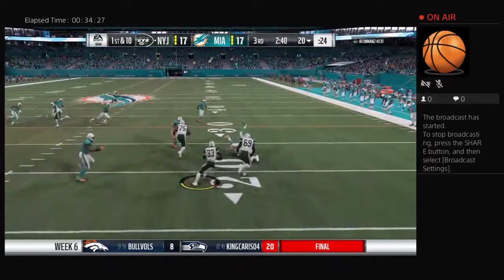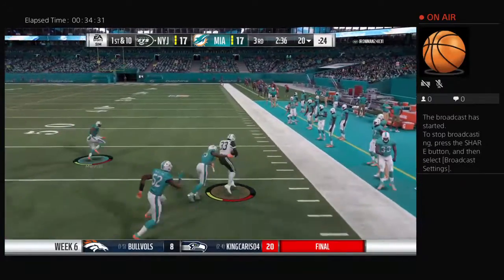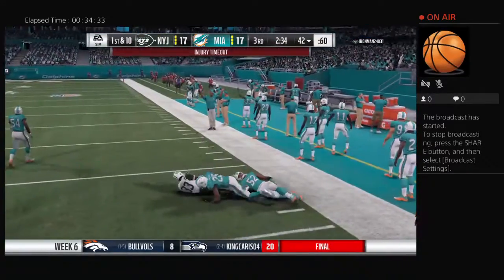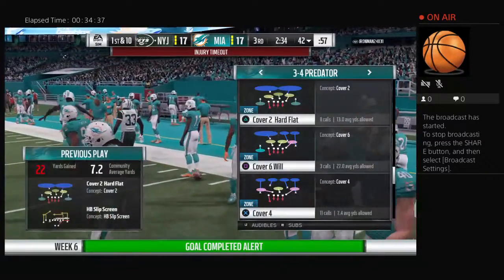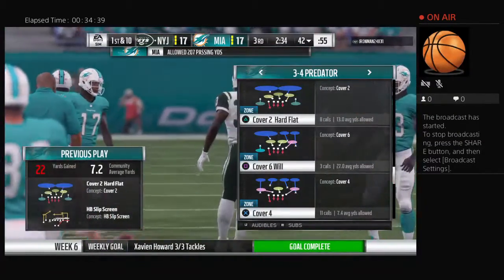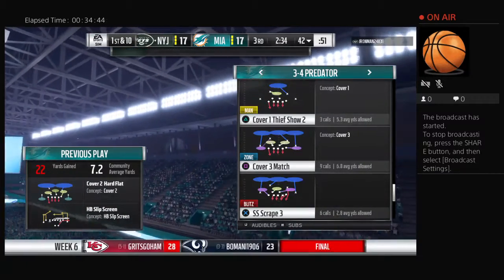Throwing to start the drive. Norton. Now they set up the screen. That's complete. And he's brought down after a good gain. Now as we look down, it appears we've got a Jet shaken up on the play. We'll get an update when we come back to Hard Rock Stadium.